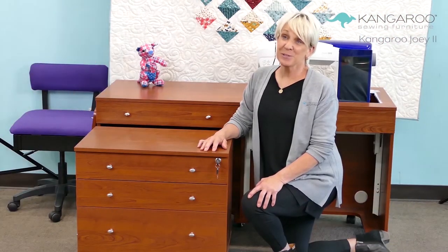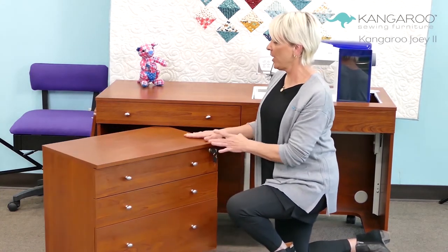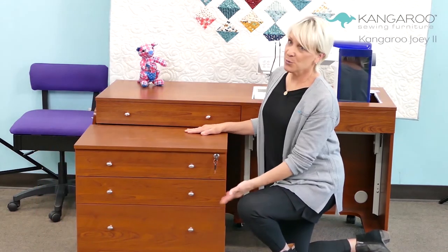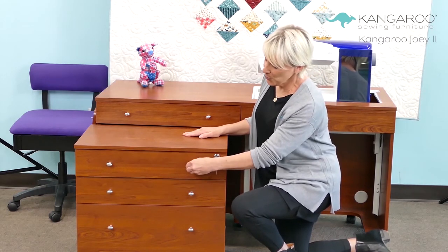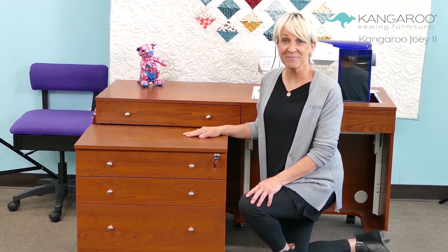The Joey cabinet is movable with casters for additional workspace. It allows you to configure this into whatever works best for you and your sewing space. The Joey offers three drawers. The top one is locking, and we know how important it is to be able to lock our sharps up so that little fingers can't accidentally get in there and get hurt. The Kangaroo Joey provide years of use, comfort, and enhance your sewing experience.